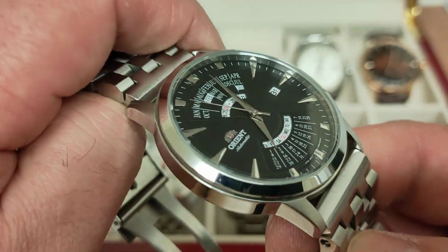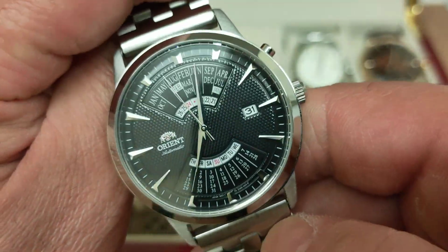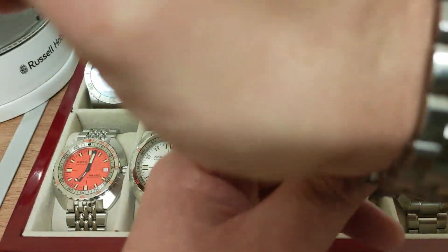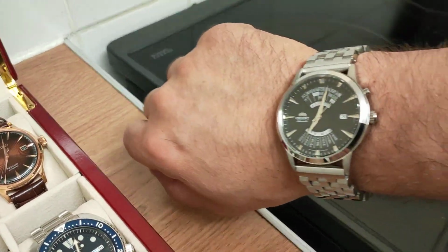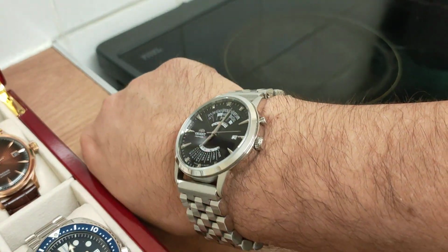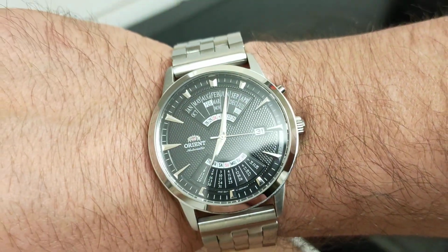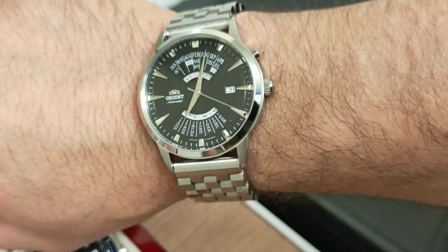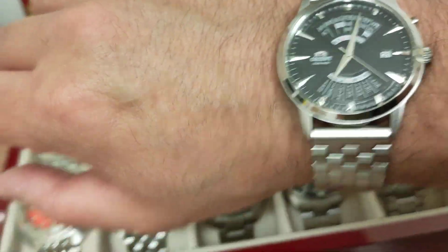I love that watch. Waffle dial, Dauphine hands. It's a real classy piece for a very, very reasonable price. And it will put some of your more expensive watches to shame with regards to timekeeping accuracy. Very noisy, but it's a beautiful in-house JDM piece, and I do love it very much. I'll keep it forever.